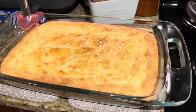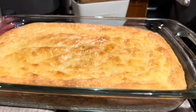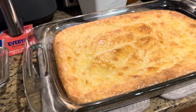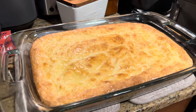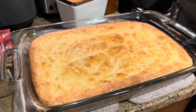Just pulled the ooey gooey bars out. Y'all, look how good it looks. I'm so excited, just look at it. So it's got that cake mixture bottom with a gooey cream cheese top. Oh, I haven't had these in so long. I forget about them and they're so good. And you can use any type of cake mix on the bottom. The classic recipe is vanilla, yellow at the bottom, but you can use strawberry, you can use anything.